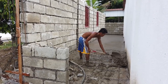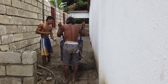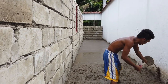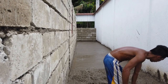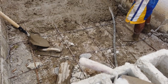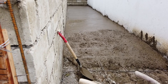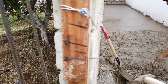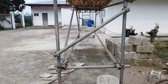We are now getting nearer and nearer to the door opening, which is the end of the flooring. It's a well vibrated floor. Like I said, I always use a vibrator whenever I do cementing, columns, beams, especially floors. When it's well vibrated, I know that the flooring is strong, the concrete is strong. Even the driveways all around my property are all well vibrated concrete.